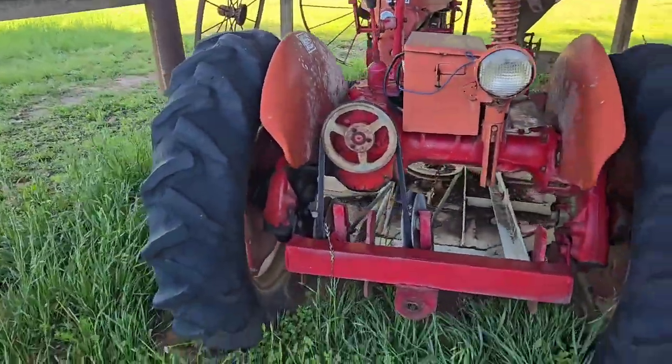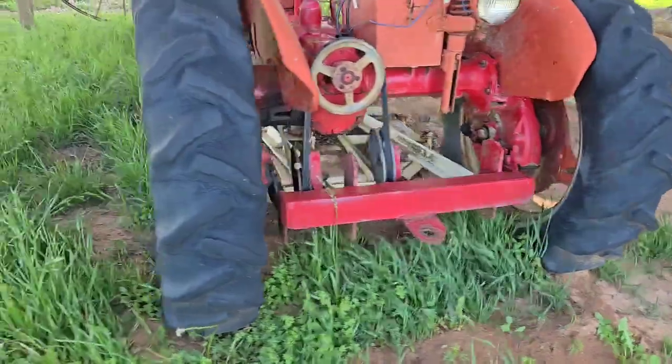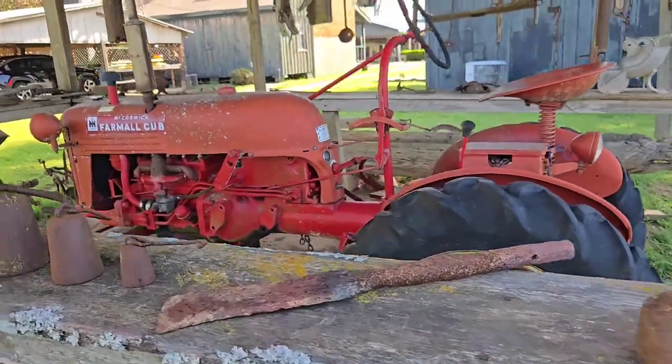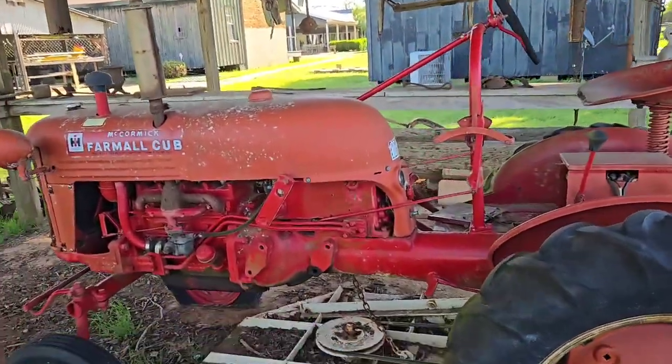Ants, watch out. Yeah, there's ants everywhere. I don't want to get too close in this direction. Farmall? Oh, that's a McCormick oldie. Farmall. That is an oldie right there.